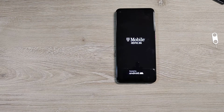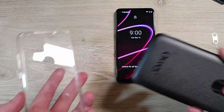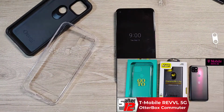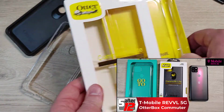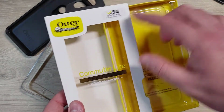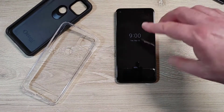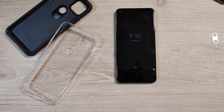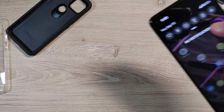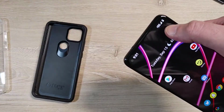Now we gotta run some speed tests. In a separate video, I'll show these cases. This is the OtterBox, and this is the Go-To. OtterBox Commuter Lite, the 5G variant. I mean, the box doesn't affect the 5G speed, but there may be a different size if it's not the 5G variant. And that clear one's just this Go-To, which I never heard of before. All right, so I turned off the wireless. So let's say in 5G.